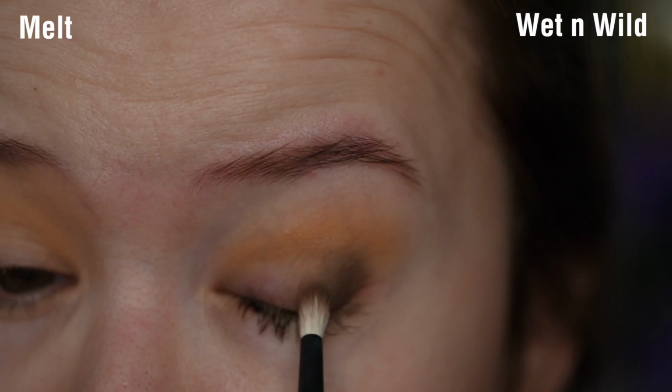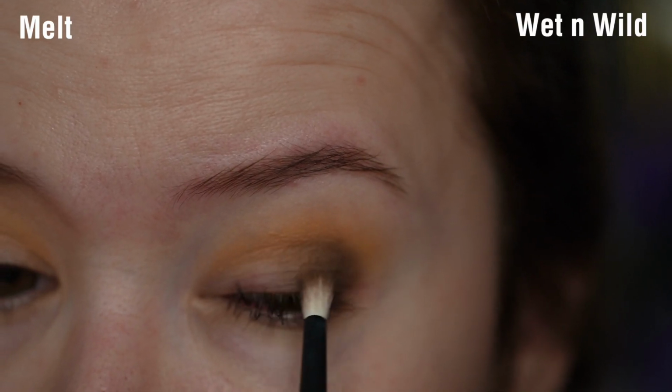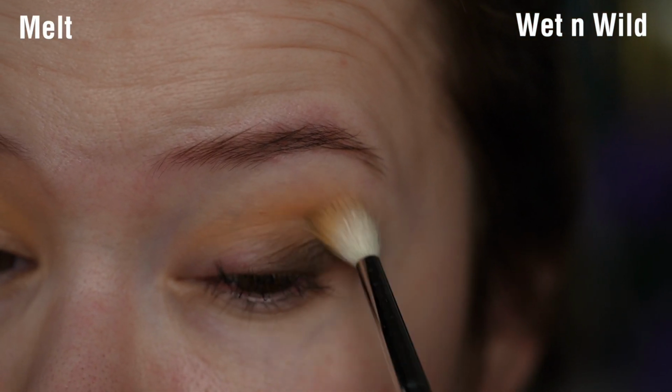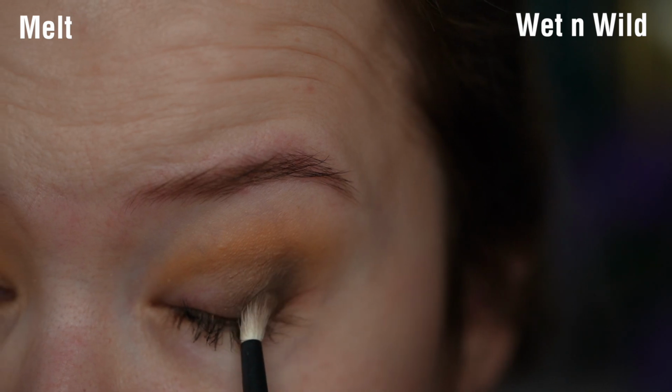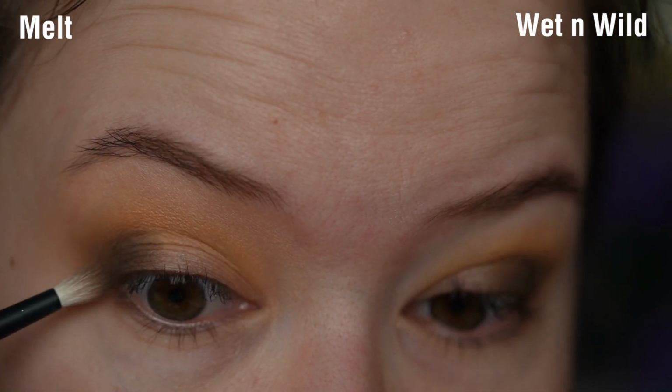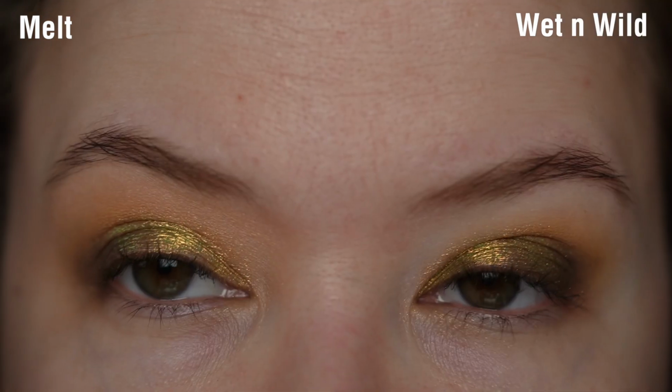As for the Wet n Wild, I also didn't experience the mattes catching at all. I had a great time blending. I do think that the blending was maybe slightly better on the Melt, but overall had no issues. As for the wear test, I did have just the tiniest amount of creasing, just like with a lot of these other eyeshadow primers, so nothing too crazy, nothing too noticeable.